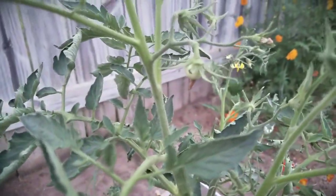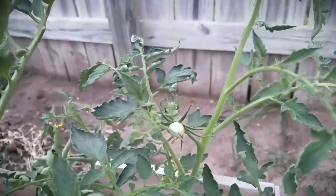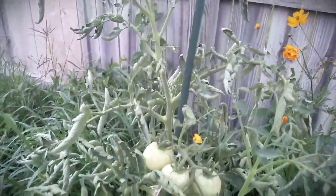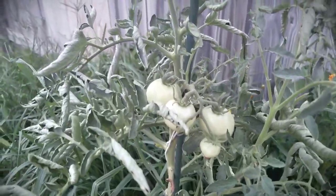And this is the plant that I found a huge hornworm on the other day, and I had a couple tomatoes on here, and it ate up the few that I had on here, so I had to pull them off and got rid of that guy. Here's another tomato plant. 4 tomatoes right there. I cannot wait until they get bigger and they ripen.